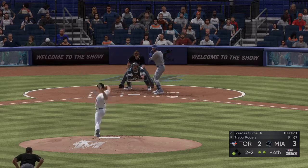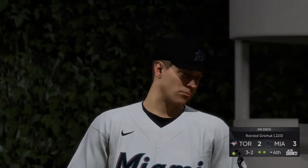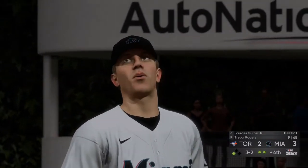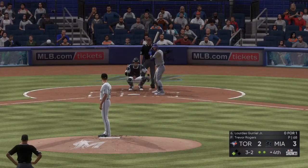Two and 2. Here it is. Here's one that misses inside, and the count's run full now. 3-2. For the guy on the mound, this is one of those innings where nothing comes easy. He's thrown a bunch of pitches, and this AB hasn't been any different. Definitely laboring at the moment.